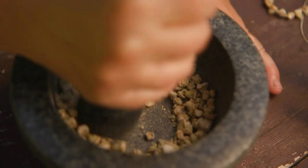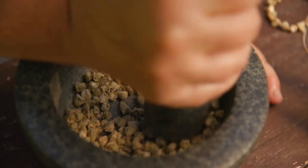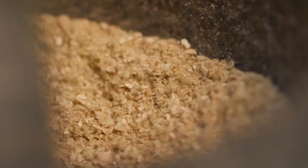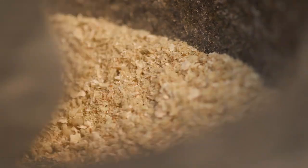Today she's trying out dried okra pods. She also uses these in the kitchen for thickening sauces. Today she's experimenting with a face mask.